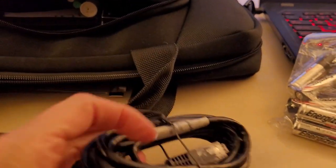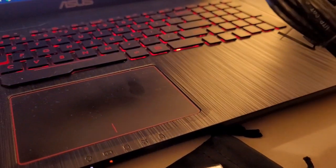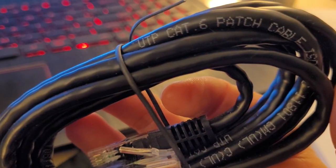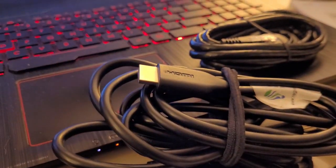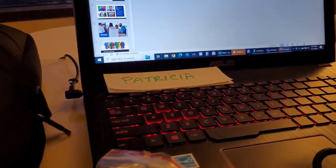I always bring an Ethernet cable. There is a difference between a higher speed. So this is, let's see if it can focus, Cat 6 for the cable. So if I ever needed that. And I also always bring an HDMI cable. So it's a good idea to have things just in case. That's back from a previous workshop.